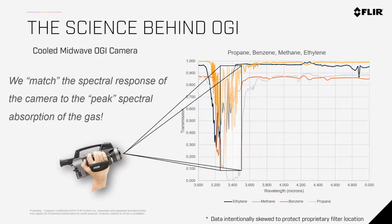So if we look at this chart really quick, what we're doing with the camera is matching the spectral response of the camera to the peak spectral absorption of the gas. On this chart, you see the transmission on the left side going up from zero all the way to 1.0, which says the gas is transmittable all the way through, 100%. And then we have the different wavelengths on the x-axis. In these different microns, that gas does not transmit all the way. You can see that it comes down to 0.3 or 0.2 or 0.1. That's where we're tuning the camera to see.